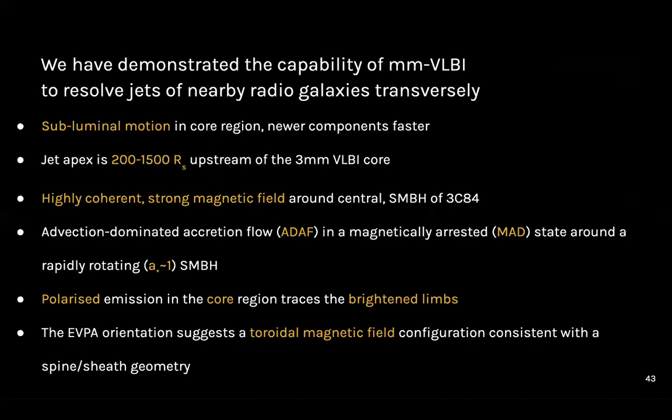We demonstrated the capability of using VLBI to resolve jets transversely in nearby galaxies. For 3C 84, we found that the core region exhibits subluminal motion, with newer components going faster. The jet apex is 200 to 1500 Schwarzschild radii upstream of the 3 mm VLBI core. The magnetic field is highly coherent and strong in that core region around the supermassive black hole. The accretion flow is advection dominated, connected to inner magnetically arrested states, or MADs, around a rapidly rotating black hole.